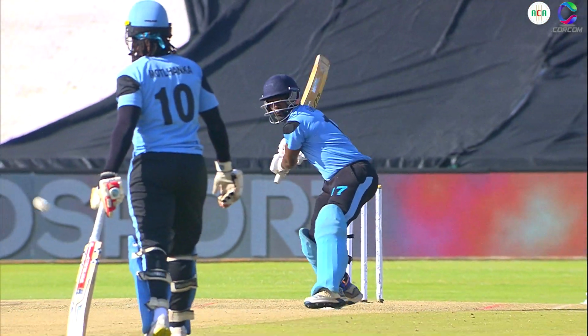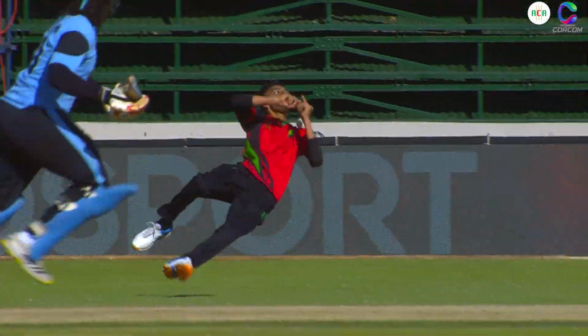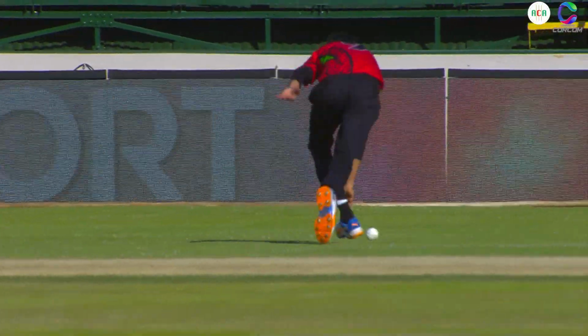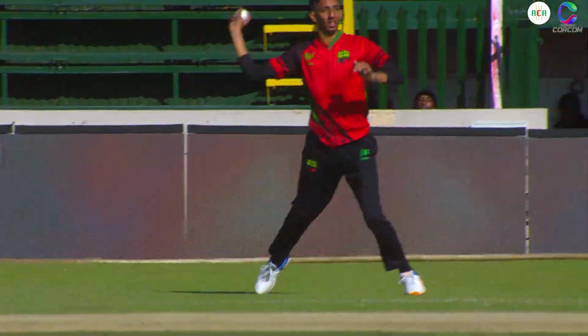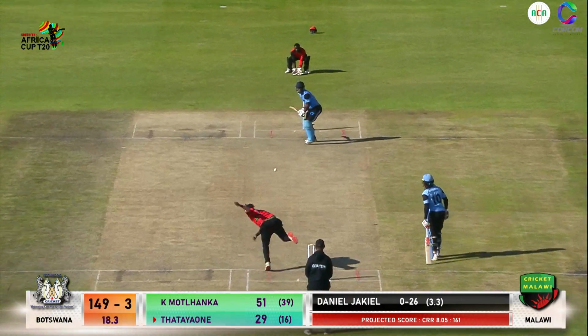Here we go. Chose having to go, top edge straight up. That ball's hanging in the air. Aftab's under it. And you can see he wasn't directly under the ball, so at the last split second, he had to move to his left-hand side. Ball swirling in the wind. Never easy, those high ones.